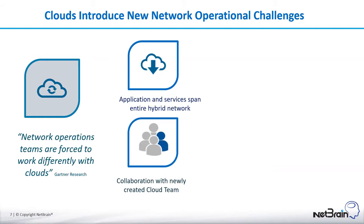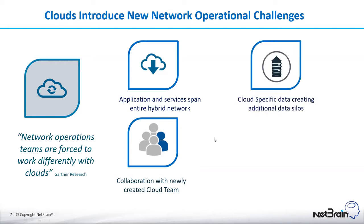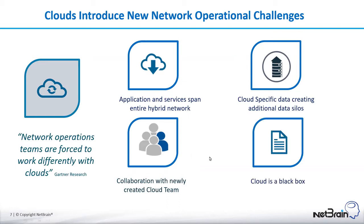And we see more and more now that there's a new team being created, and that's a cloud team. And this team works in conjunction with the traditional network teams on this particular challenge of being able to deliver applications much more quickly to your users. And with this new environment, there will be new specific cloud data. Now, there's a lot of great tools out there like CloudWatch and Datadog that provide visibility into the cloud. But when you're troubleshooting end-to-end, you will need to have that entire visibility together. And that forces network operations teams today to do things differently, having to collaborate and consume all that data at once to understand the nature of the problem.